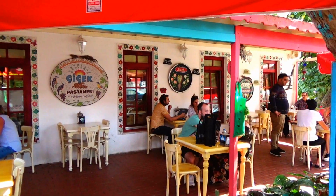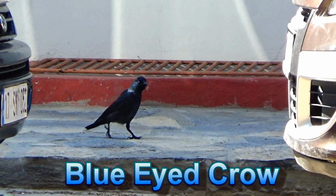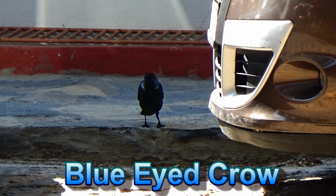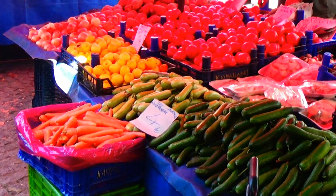Whilst you wander around the town, you'll probably notice the blue-eyed crows of Bozcaada. These crows are very tame. You'll have to be careful that they don't steal your food from your plate. They're very at home here.